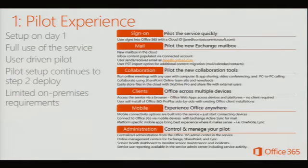So we talk about the pilot experience. I'm not going to read all the stuff on the slide, but the idea here is on day 1, full use of the service. You should be able to get full use of the service within a day, okay? And be able to walk out to the customer and show them how to log in, show them mail, the collaboration, the clients, the mobile, and the administration capabilities of the product.